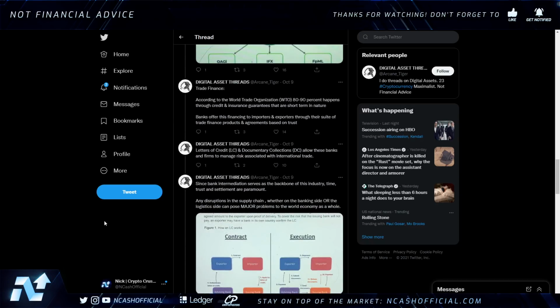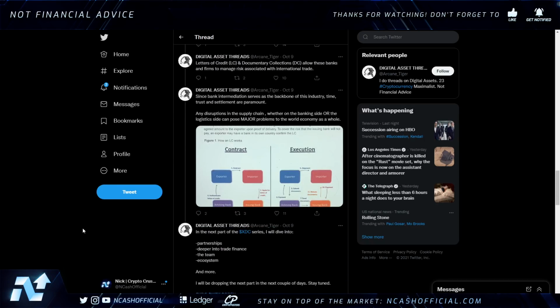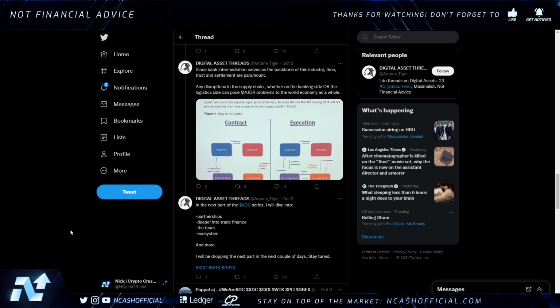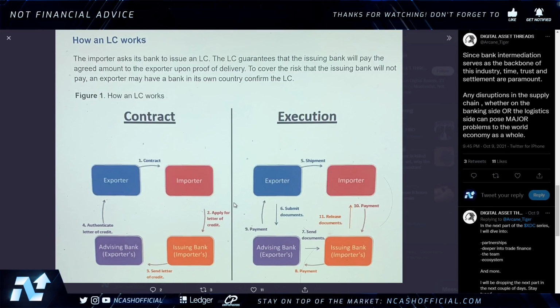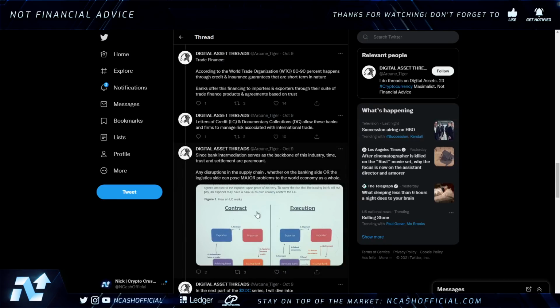Reasons being, it allows for a lot more efficiency in terms of scalability, as well as major innovation to the scene in general, because we do see here right now that bank intermediation is a problem, right? We've talked about bank intermediation in terms of cross-border payments as well. We've talked about how it's slow, how it's costly. It sucks, right? Working with banks sucks.